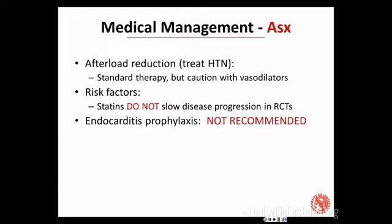A long time ago, people used to think you had to give endocarditis prophylaxis because the valve is abnormal. It's not recommended anymore. And then, most importantly, aortic stenosis goes along with all these other diseases: coronary disease, hypertension, strokes, AFib. So make sure you're adequately treating all of their concomitant disease.